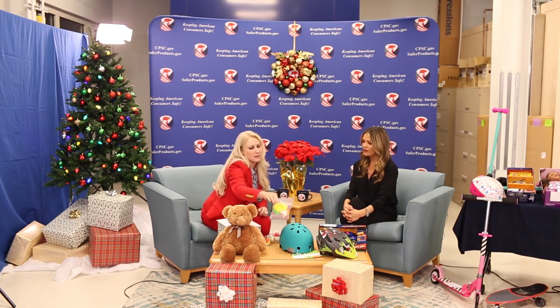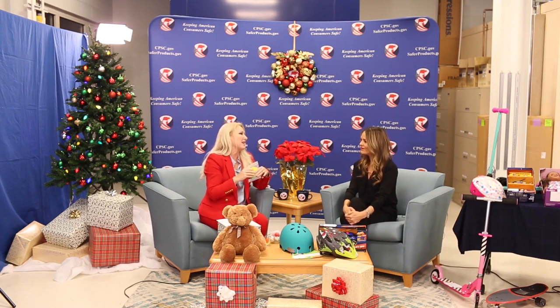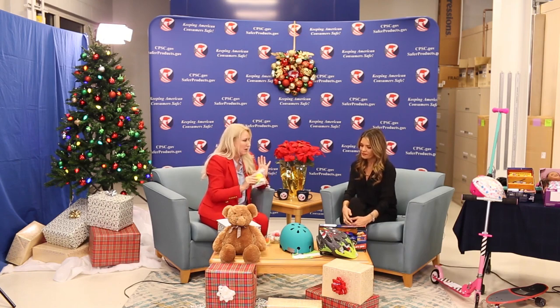Balloons. This was something that I didn't know. Balloons are a choking hazard. Not only can a child pick up an uninflated balloon, but once it's inflated and breaks, the little pieces on the floor, if a child puts that in their mouth, it could be a suffocation hazard that could be quite deadly.